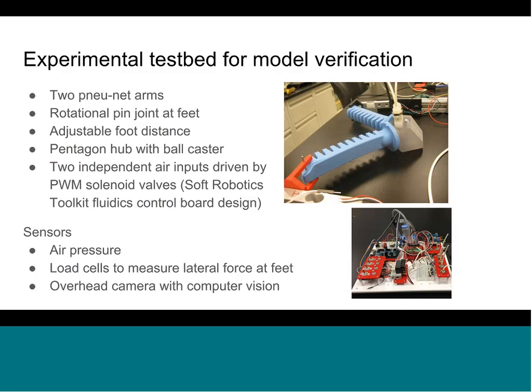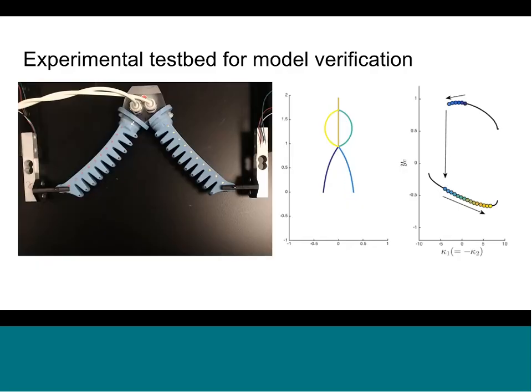and we have a ball bearing here to support the middle. And indeed, if I'm not mistaken, we have sensors there to measure the load and the forcing to get a sense for how. Absolutely, yeah, you absolutely could. So we're trying to characterize that using experiments.